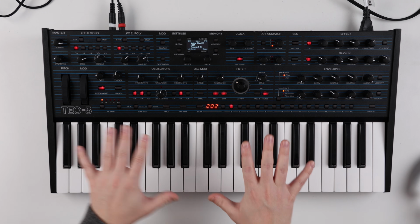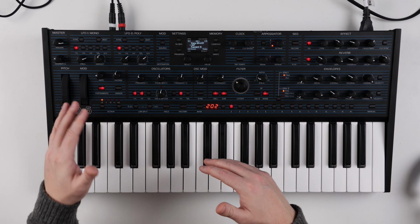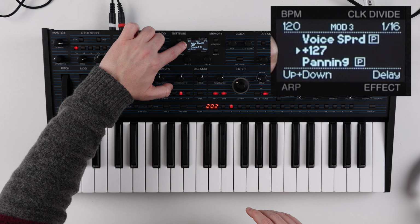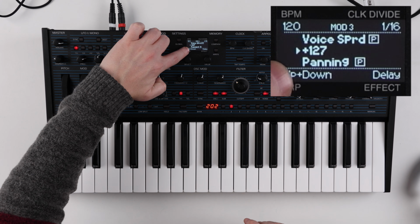Now, a few critical thoughts about the workflow. There are a few things on the TEO-5 that aren't super quick to get at. For example, there is, as far as I know, no shortcut for the voice spread. So basically you set up a mod from voice spread to panning.